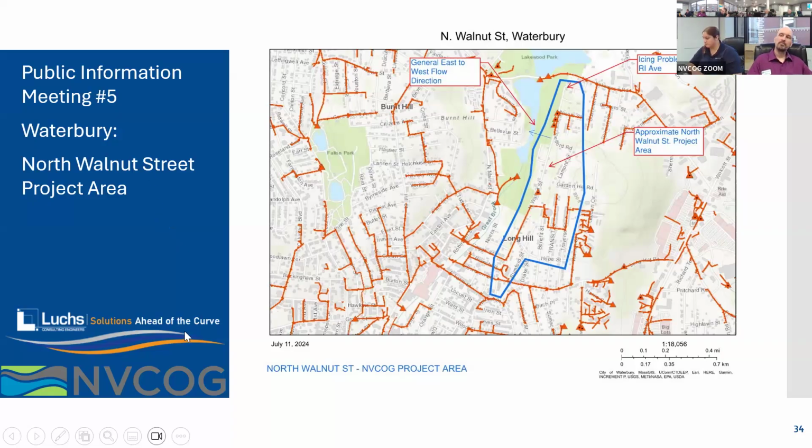All right, the Waterbury, North Walnut Street area. We were asked to look at basically everything from the south end of the road up to the north end of the road where it turns into Rhode Island Avenue. A variety of drainage issues. The south end of the road had better storm systems than the middle and the north end of the road, but we went out and did an inventory of what was out there and what problems we saw. Next slide, please.